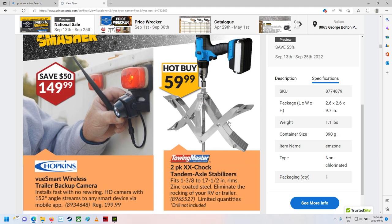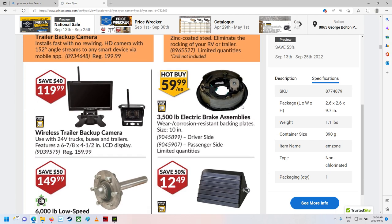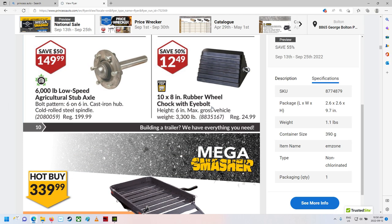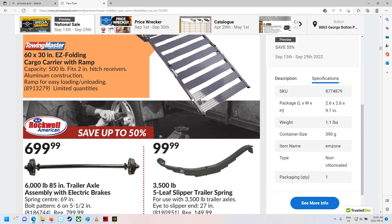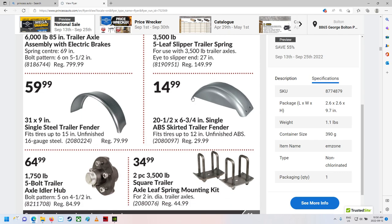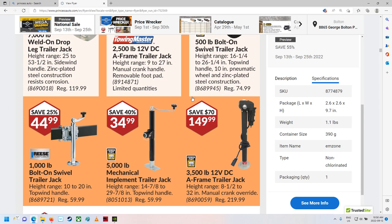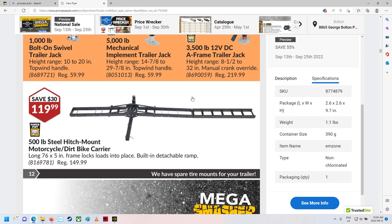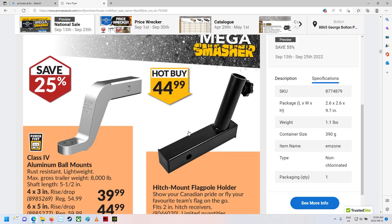Hey, that's kind of cool. Tandem axle stabilizers. Brake parts and axle stubs. Wheel chalk. Springs and axles, of course. Fenders. Jacks. Couldn't go without having jacks. Yeah, that's kind of cool. You put your dirt bike on there or a motorcycle or something.